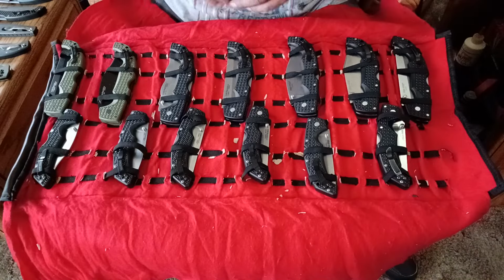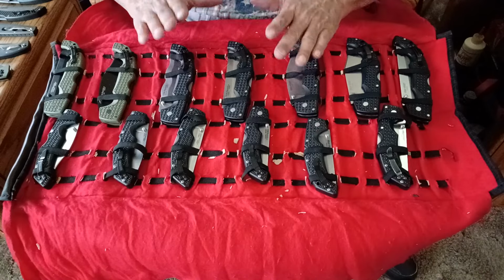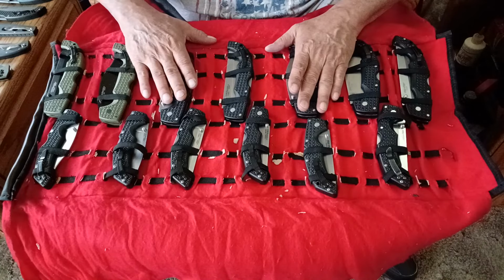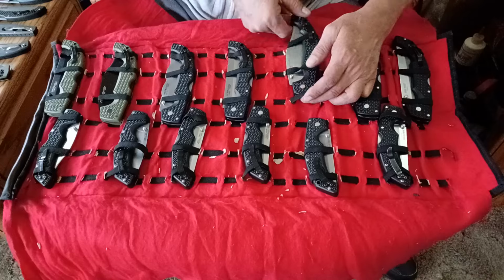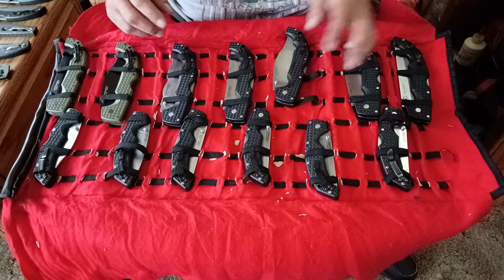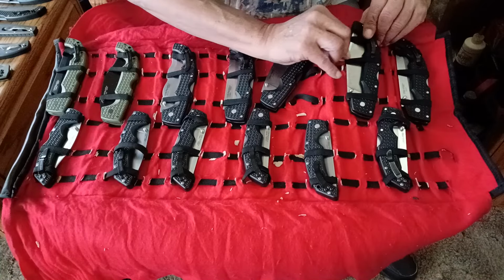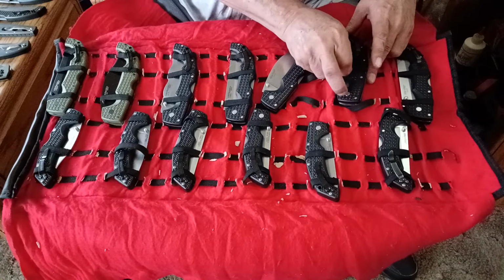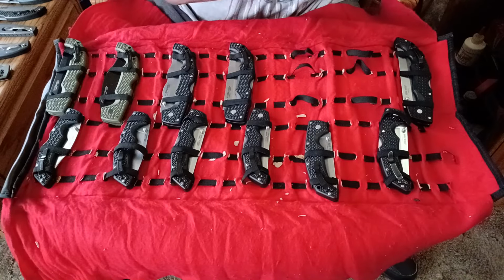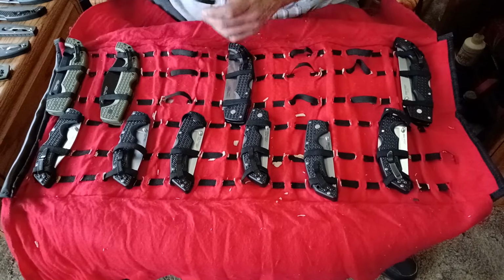Now we're going to get into megas, people. Let's start talking about some megas. To me, the Cold Steel Voyager is one of the best mega folders ever made. And we're just going to pull out the Vaquero, the ones I don't have normally out. I'm going to pull out a Vaquero, and that's a plain edge Vaquero. That's a clip blade. Okay, pull out a clip blade. And I'm going to set these aside over here for a second.